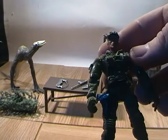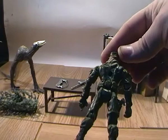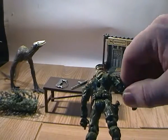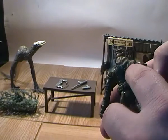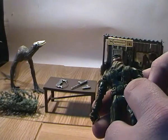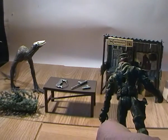Now, just like I mentioned with all the previous figures, you have great paint apps on the front, but the minute you flip it around, you can see all the paint apps disappear. You should have brown and black on the straps and the canteens and pockets on his vest.